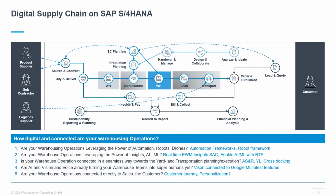If we zoom in on the warehouse part of the digital supply chain, we can ask ourselves these questions concerning where we are and what is available on SAP EWM. For example, are your warehousing operations leveraging the power of automation, robots, and drones? There are strong automation frameworks and robot frameworks available to enable this already on SAP EWM.